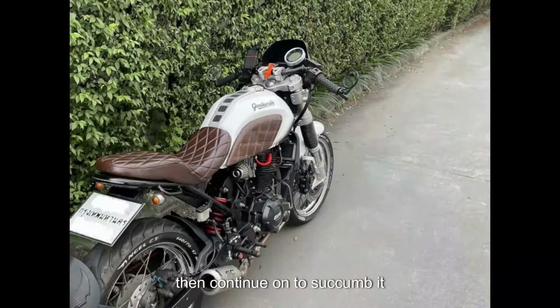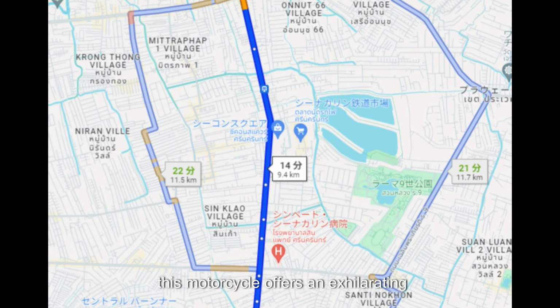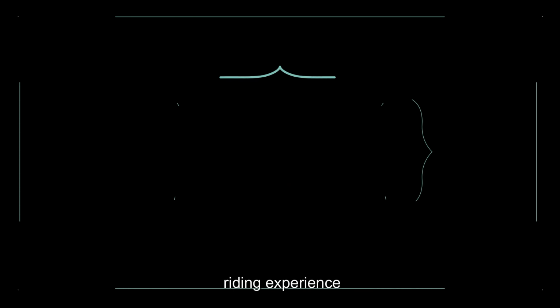The GPX Legend Gentleman 200, a motorcycle model from the year 2007, is a classic example of power and elegance on two wheels. Manufactured by GPX Motors, this legendary model has captivated riders with its exceptional performance and timeless design. Underneath its sleek exterior, the Legend Gentleman 200 boasts a powerful 197 cubic centimeters engine, delivering impressive acceleration and speed. Paired with a smooth shifting 5-speed transmission, this motorcycle offers an exhilarating riding experience.